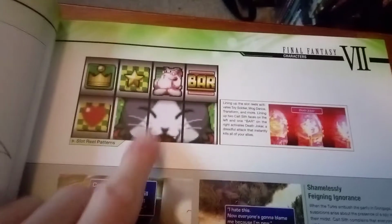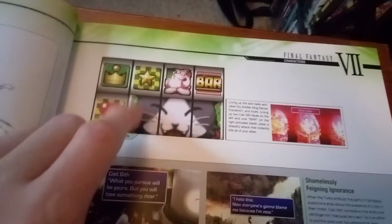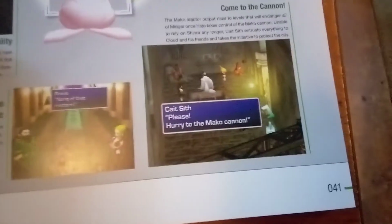I think that's Kate Sith's limit break. It's like a slot machine. There he is. Yeah, you meet him at the Gold Saucer. That's one of the locations in this game.